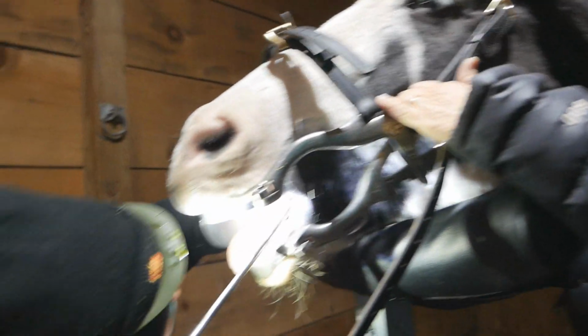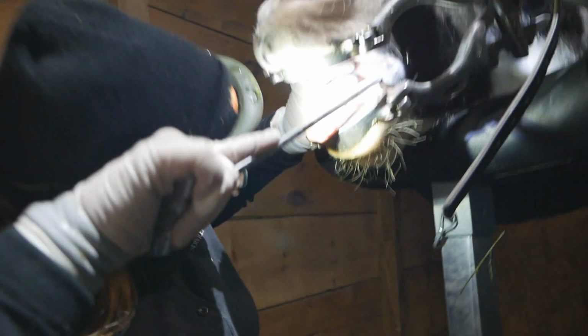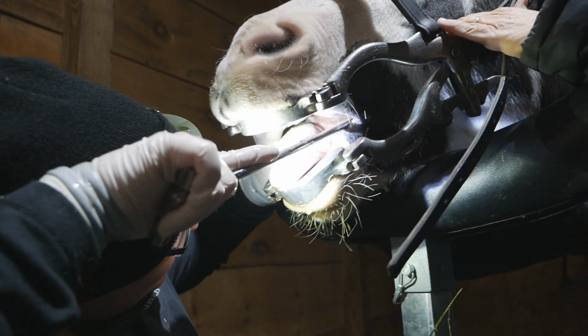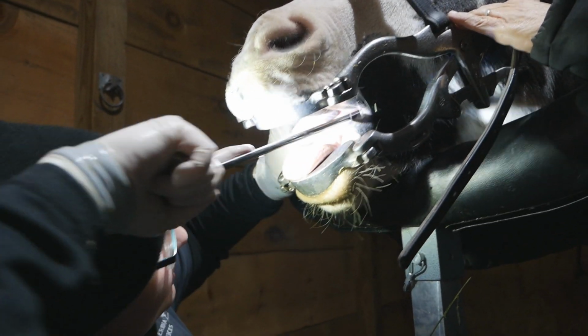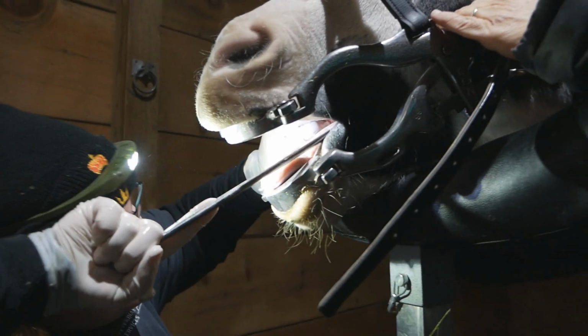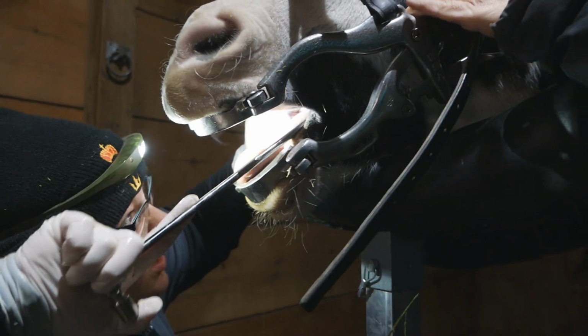So, what you can see in there, they get sharp points on the outside here, kind of where I'm poking on the top, and on the inside next to the tongue on the bottom. So you see how there's kind of ridges in there? See his tongue, how it looks a little bit beat up? Yeah, can you see?